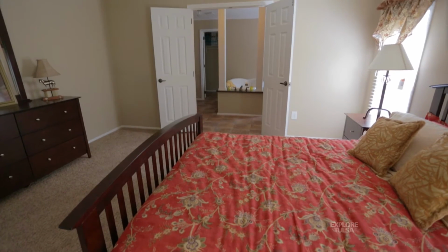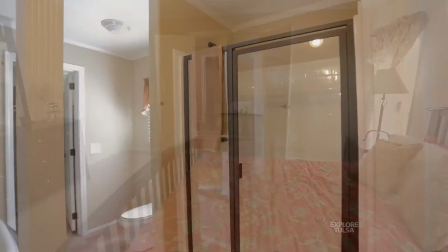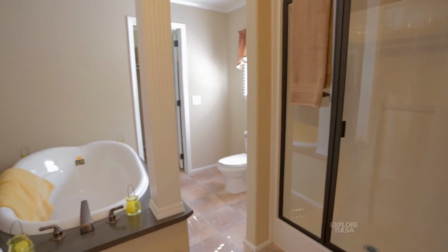Back then it was probably a little more similar to what you would think of as a starter home or a lake home or a retirement home, but now, really this is a great alternative to just site-built construction or buying an existing site-built home.